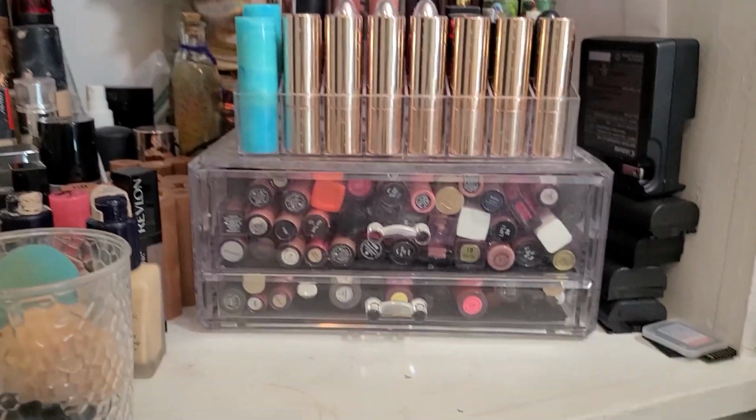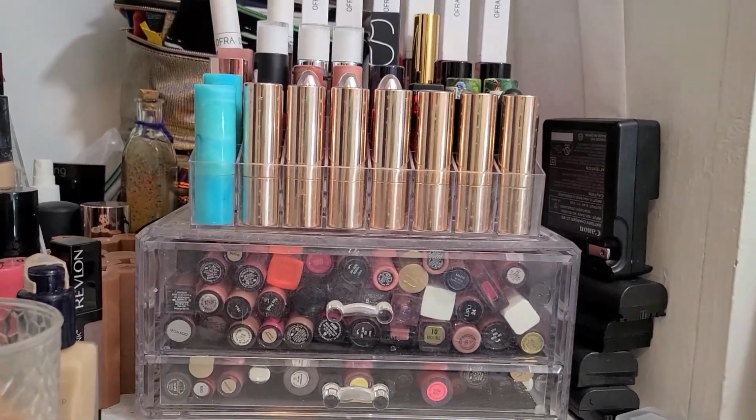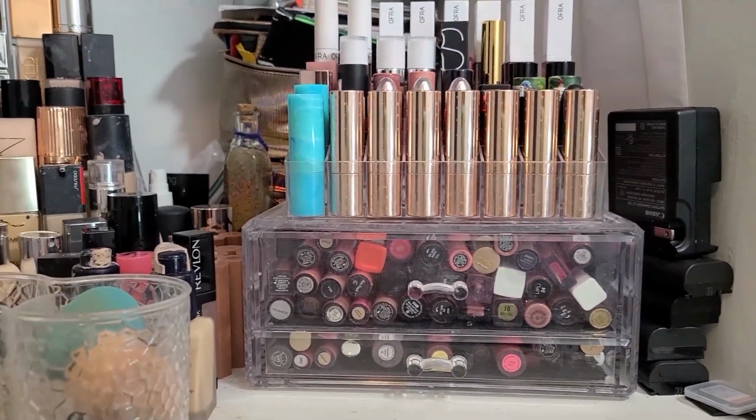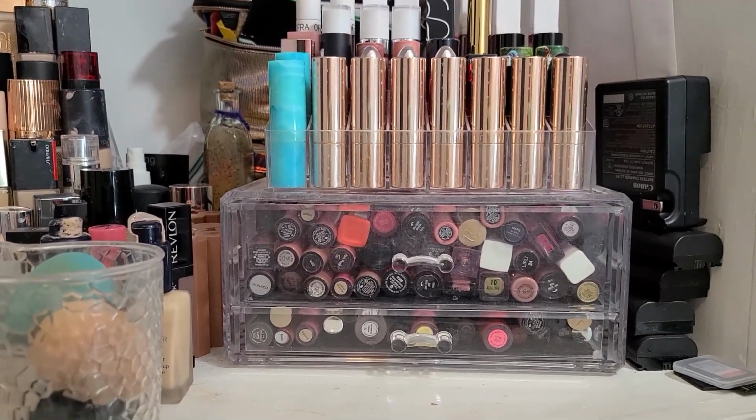Holy shite. So many lip products. Like, I really need to go through this section, because a lot of them are super old. What was I doing? What was I looking for? Oh, highlighters. How did I even get over here to lips?